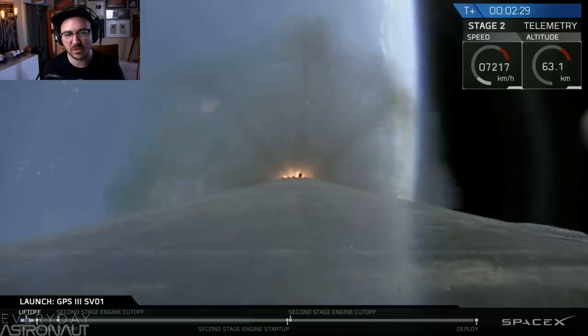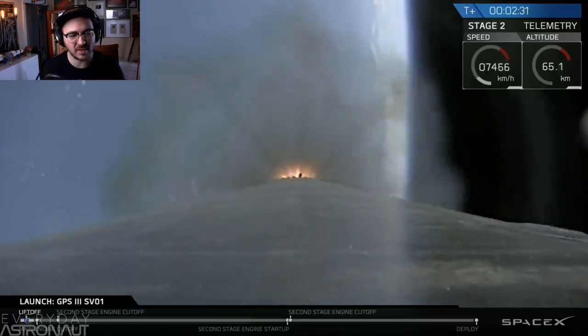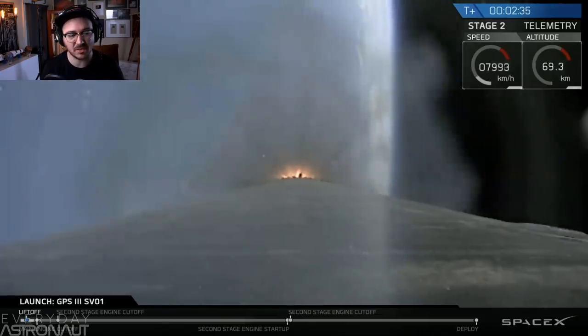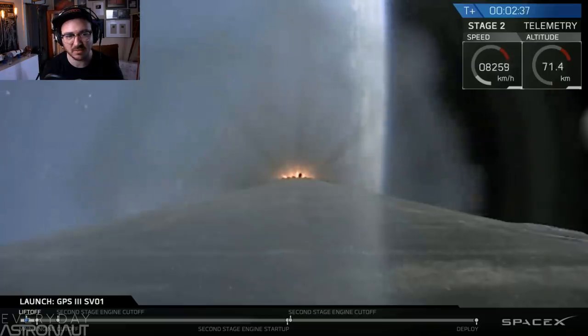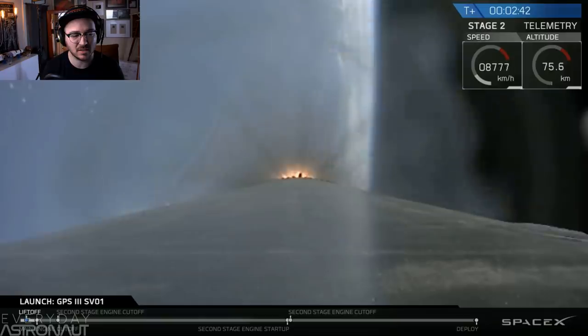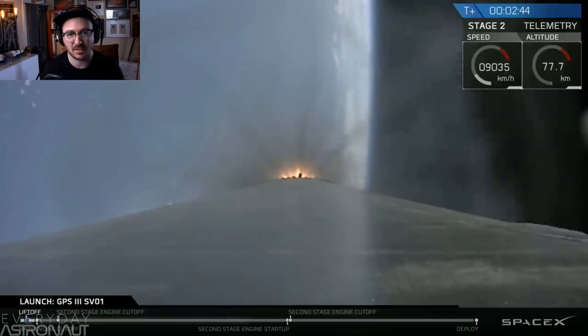So this should burn longer. Sometimes they get like 2 minutes and 40 seconds out of the first stage. 2 minutes and 38, 2 minutes 40 seconds. So I'm guessing since they're getting the full beans out of the first stage, we'll see it burn for more than 2 minutes and 40 seconds. Three events are going to occur in the next 10 seconds. Look at that.